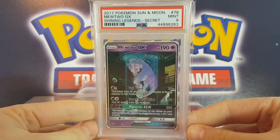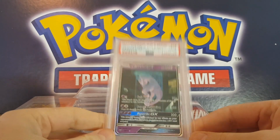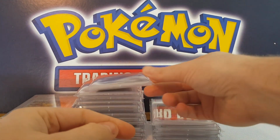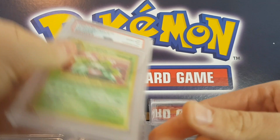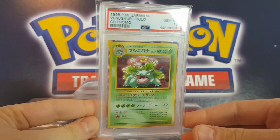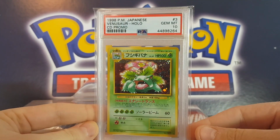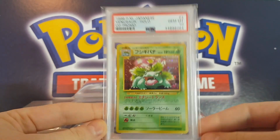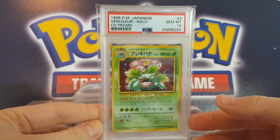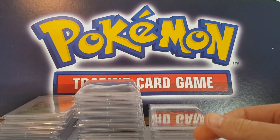Right, Shining Legends Mewtwo, beautiful card. Yes, these are still cheap. You can still get these quite cheap. There's a 9, a lovely CD Venusaur promo. Yes, these are some old school, one of the oldest cards probably you'll see in this video. Beautiful, lovely Ken Sugimori art there. Yeah, just double checking. I think this is around $50, but imagine we'll get there soon.